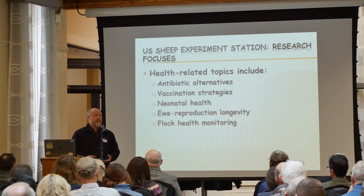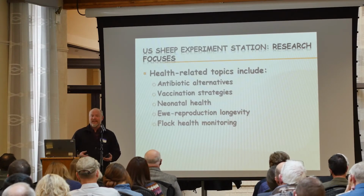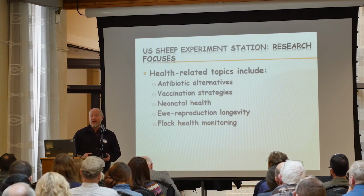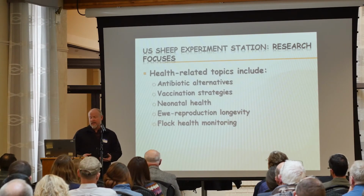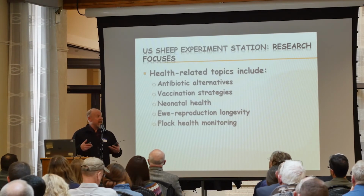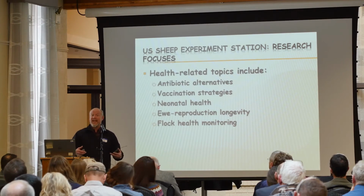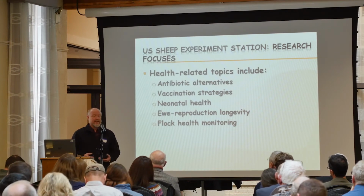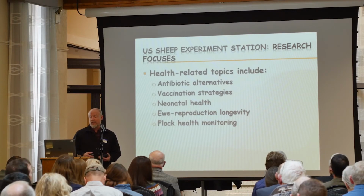And then neonatal health. We'll hear it on both sides, whether we're talking about mammals or avians, that young animal is where most of the death will occur, whether you're talking about a domestic or a wild species. That neonatal period is a lot of our focus. Also reproductive longevity: having that flock produce as efficiently as it can for the resource base it's using on the rangelands, getting the most over a lifetime from each ewe, and that relates a lot to health. And also flock health monitoring.